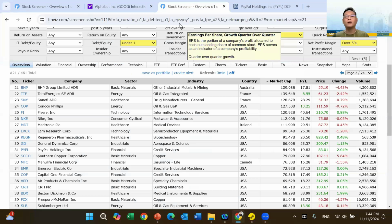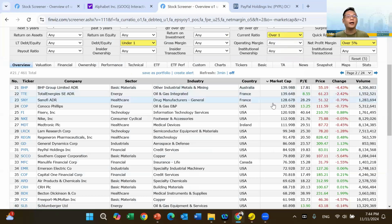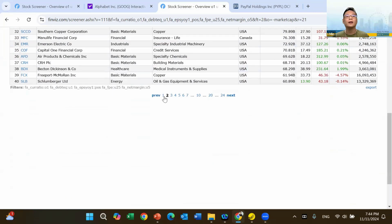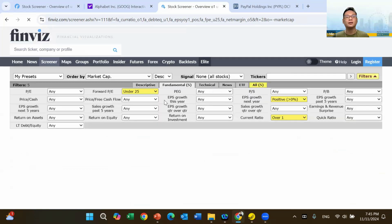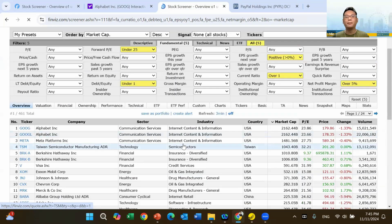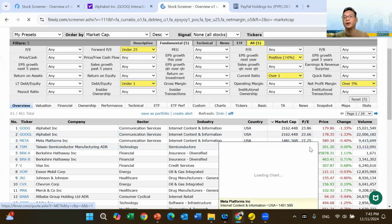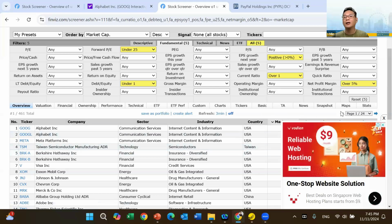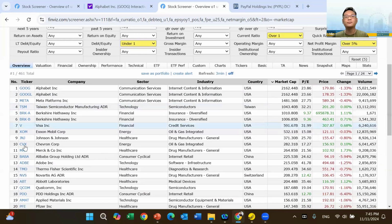Then of course you can scroll all the way down and slowly find out. Along all this, there are things that I don't like. Sorry, how come I'm here? Okay, I tapped to the next page accidentally. There are things I don't like, for example, Meta, because it's more than $300. TSM, same thing, you can see it's also trading at historical high. Then after that, you have Berkshire, too expensive for me, definitely too expensive. Visa a bit too expensive, and so on and so forth.